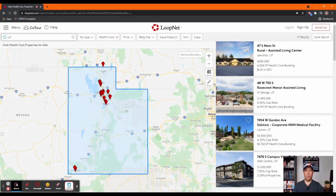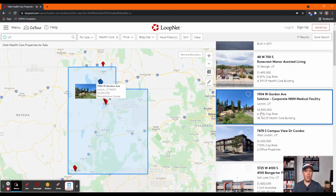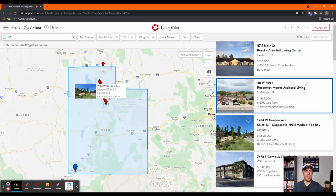You can see right up here at the top, it's the entire state of Utah. These little red diamonds are different opportunities. So you can click on them right here, or you've got a list view right over here. I'm going to look at this one right here. This one looks interesting to me. This is in St. George, Utah, which if you've never been there is a really nice place to go. It's got a lot of beautiful red rock and some great places like that.